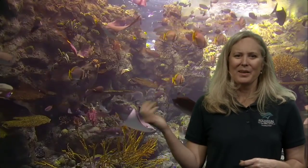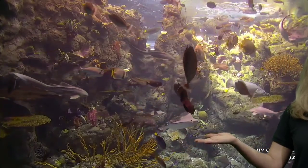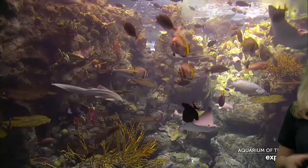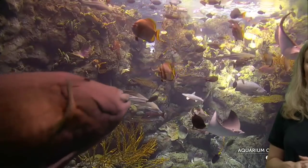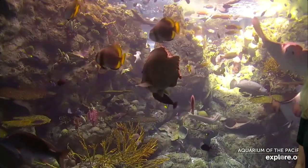So down here, oh, there's another shark down there. And let's see, oh, there's another one right there, another cool ray. And actually, I want to take just a second for you guys to look at some of the animals. What are some differences that you notice?